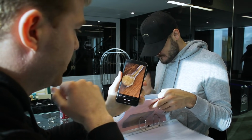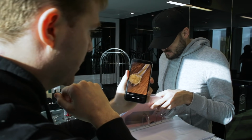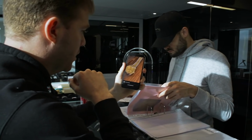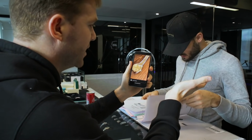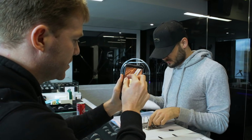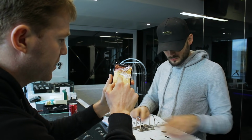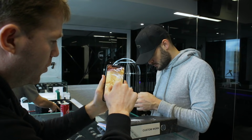So a customer's just sent me this on Instagram, basically just asking for advice. Just wants to know if it's real or not. Straight away I can tell it's not. It's a Datejust, technically, a Datejust in gold, but as you can see it's engraved as a Day-Date. So a Day-Date is obviously when you get the day and the date on the watch.